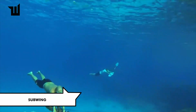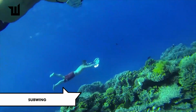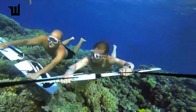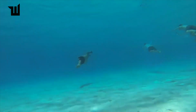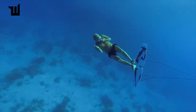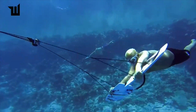Subwing. The Subwing offers a thrilling underwater flying experience. Its two movable wings are attached to a boat by a cable. With optimal speed and maneuverability, it provides an exhilarating ride, perfect for capturing unforgettable underwater moments. Priced at $200, it's a must-have for adventurers seeking unique aquatic experiences.